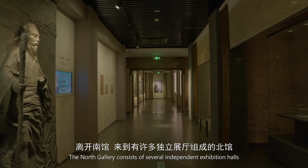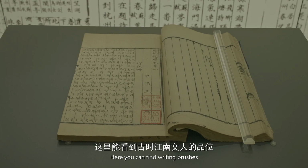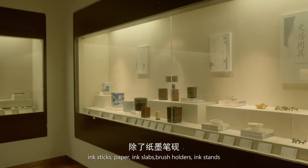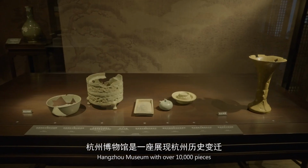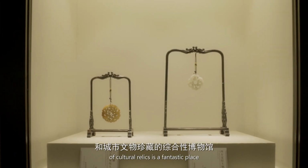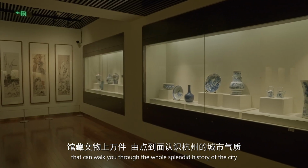The North Gallery consists of several independent exhibition halls. Here you can find writing brushes, ink sticks, paper, ink slabs, brush holders, ink stands, jade pendants, etc. They were all gadgets from men of letters. Hangzhou Museum, with over 10,000 pieces of cultural relics, is a fantastic place that can walk you through the whole splendid history of the city.